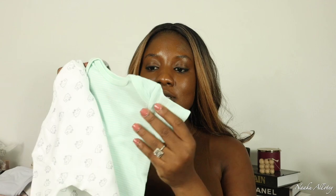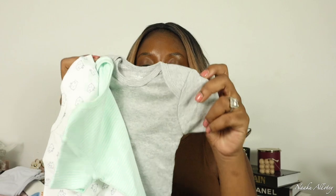And then I'm also taking these as well, so these are also onesies, but this has some design in it, so this is not plain all white. And then I have this as well, it's a striped onesie, and then this is a gray onesie. So in total I'm taking 6 onesies, which I think is a bit too much. However, I would rather have a lot than get short of clothes for baby.